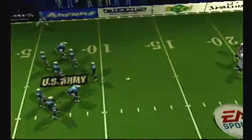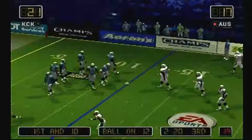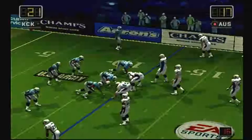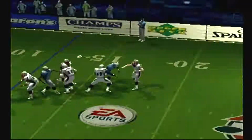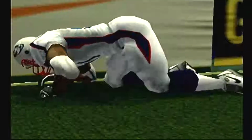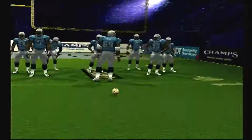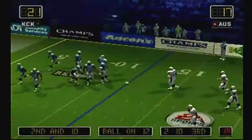Come on, come on! Push the line! First and 10. Ball on the 12-yard line. The pass falls incomplete. George, the intended receiver, on the play. Like hitting a girl. Next time, bring my cookies. Second and 10. Ball on the 12-yard line.